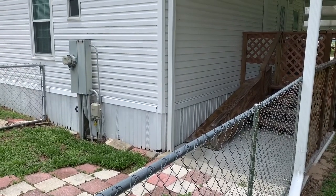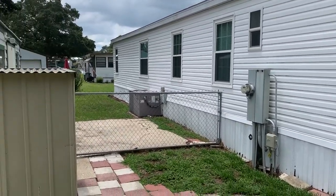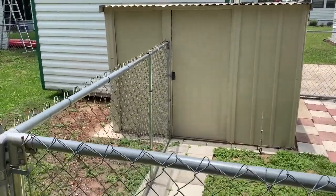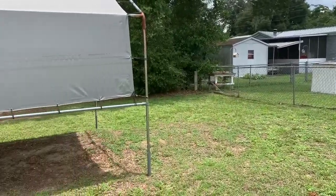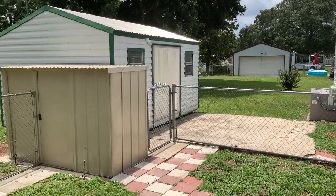Now we are out back, taking a look at the back side of the home. And here you can see a storage cabinet right there in front, the gray, brownish gray area. And then behind that is a large shed. Another view of it.